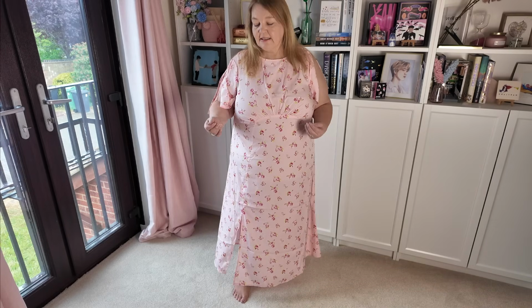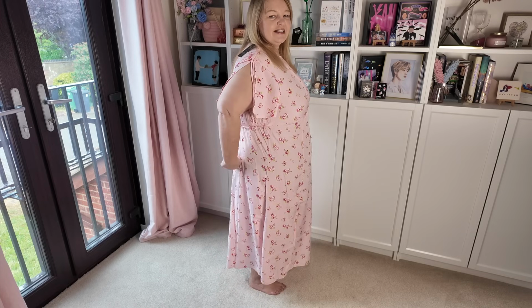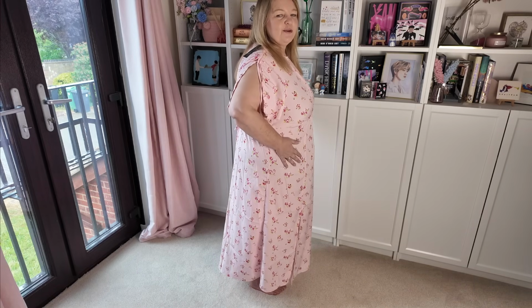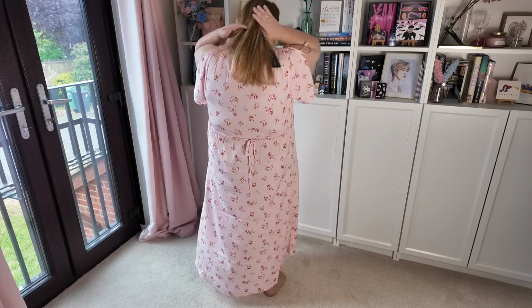And here I have the pink floral version of the tomato/apple dress. Is it more suited for a summer occasion because it is in this beautiful pastel baby pink colour? I think it probably is, actually. I could feel much more comfortable in this dress at a wedding, I think. But I feel, because it is in this lighter colour fabric, it exposes my lumps and bumps just a little bit more.